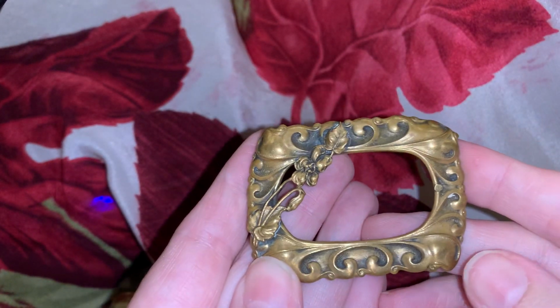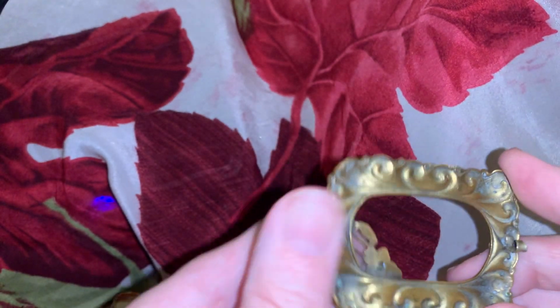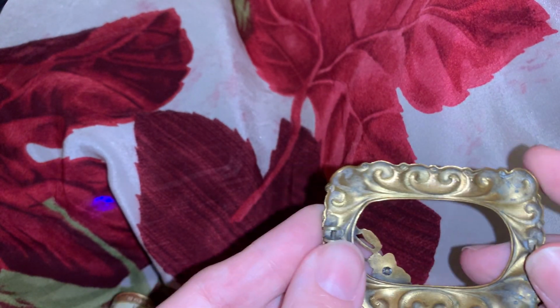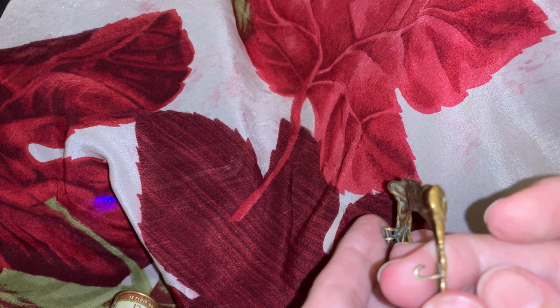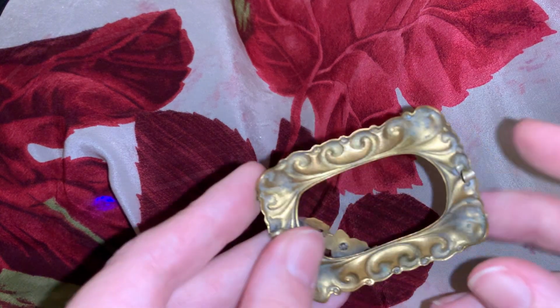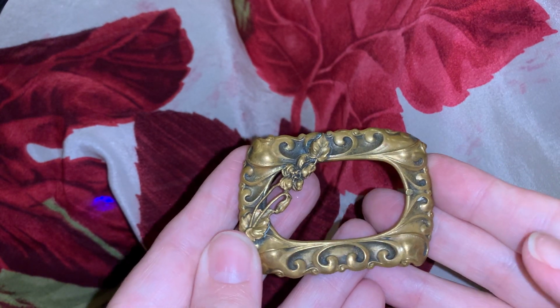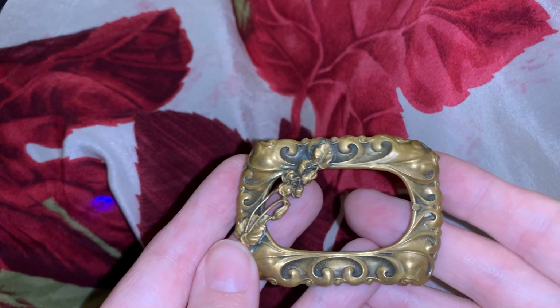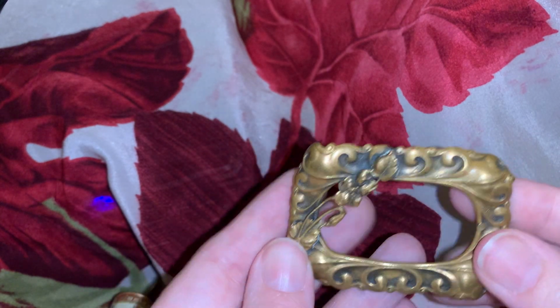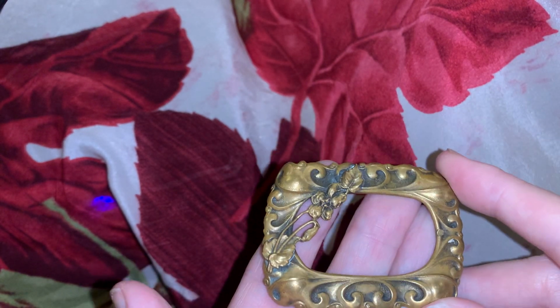This is a buckle or a brooch. It's missing its sword. It has a C clasp on it, a C catch on it. It looks very Art Nouveau to me, and I believe it would have been worn on a sash.